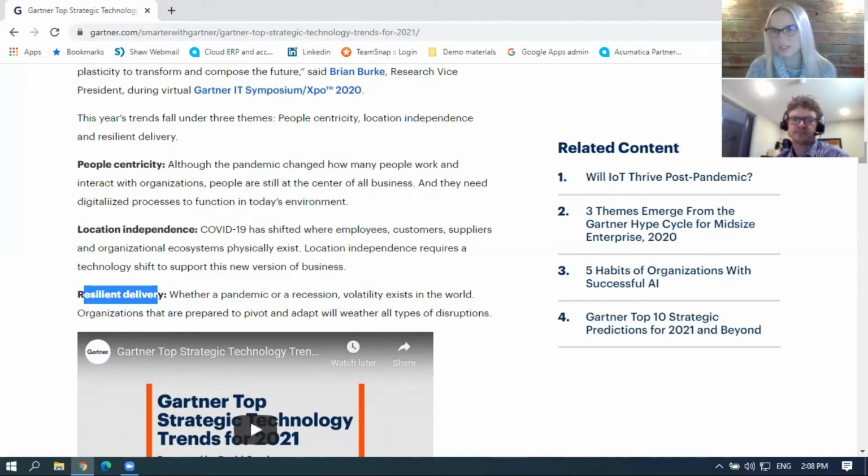Our implementations have always been delivered for the most part remotely, and that's typically how software is implemented anyway. But there are times when there's a requirement to go on site: taking your customer out for lunch, seeing how things are going, checking in, or setting up warehouse scanners if you need that. But as far as the actual software component, that's always been virtual.